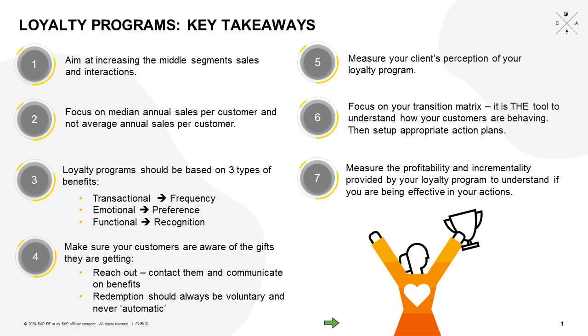So on this last slide, we wanted to walk you through the key points that we spoke about today to use as a checklist, just to make sure that you can go away with this recap. Remember, just go for the middle segment increase. Focus on median KPIs to set your benefits, and remember that one customer, the median customer, should have a visible benefit after an average annual sales.